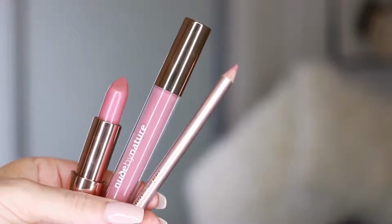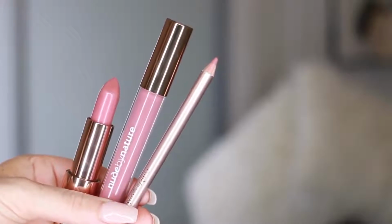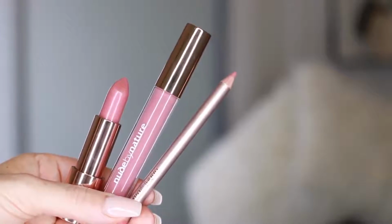And lastly, we have lips. I'm going to use a few new products today. These are all by Nude by Nature, which is a cruelty-free kind of natural brand, and they are such good lip products. I have a lip pencil. This is the Defining Lip Pencil in the shade Soft Pink. I have a lip gloss, which is the No Glasses On Moisture Infusion lip gloss in the shade 7 Dusk Pink, and the lipstick in the shade Dusty Rose. It's just a moisture shine lipstick.